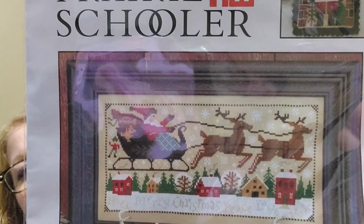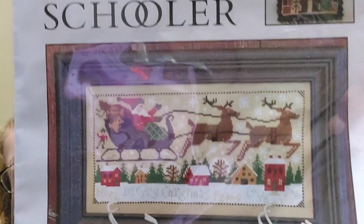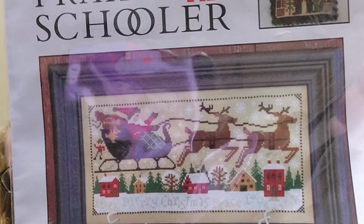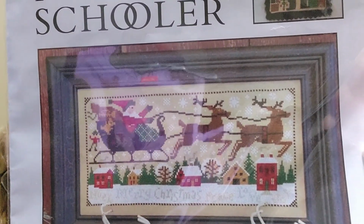I think that white's going to be slightly tedious, but my plan is to get everything else done and then save the fill-in for last, and then that can be a mindless stitch. Even if I don't finish this Christmas season, once I just have the snow, it would be a great piece to take to a retreat, because it's just fill in.